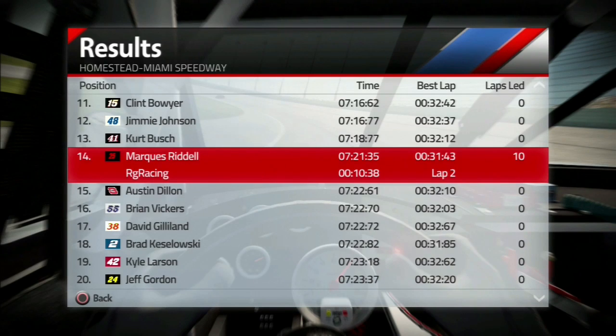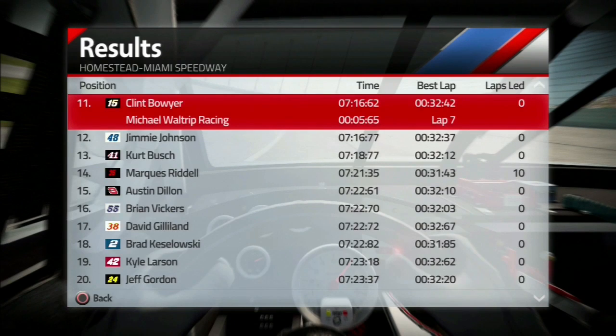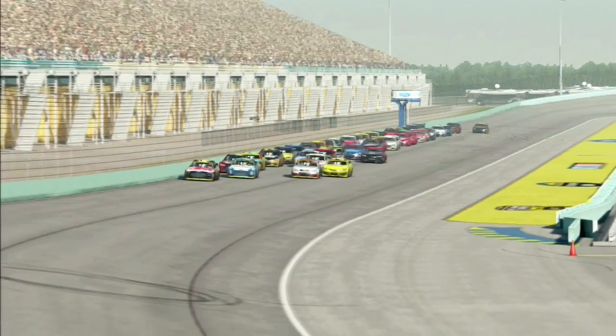So let's have a look at the results there. We can see Brad Keselowski not having a great race. He finished 18th, so that could have damaged his chase. Junior is your winner with Kane in second. And there we have Tony Stewart 6th, Kyle Busch 7th, and Denny Hamlin just behind them. Those were your three main chase drivers there, and I think that means Tony Stewart will be the champion as we take a recap on the action of that race.